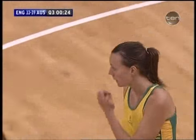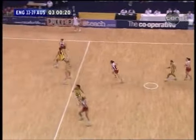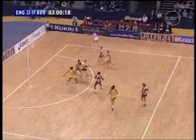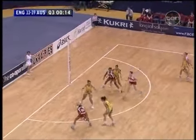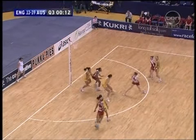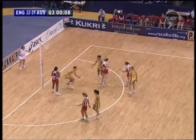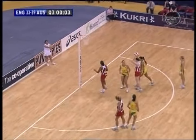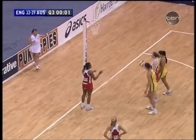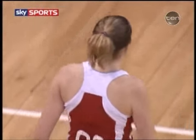That is a fantastic shot from Medhurst. She's been playing really well in the opening 3 quarters. England then, with a deficit of 6, they need to get something here. Obstruction, both players out. Important that Harton puts this ball in the net. She does. She does, and it counts.